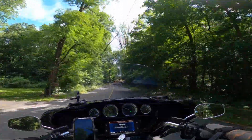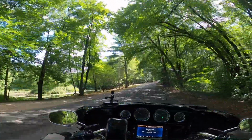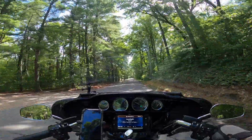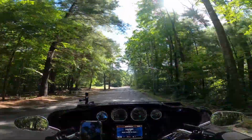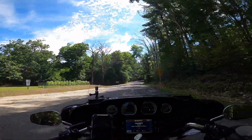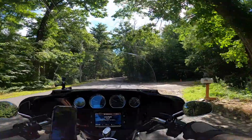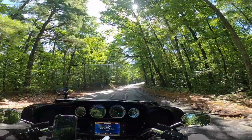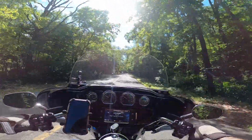And we're now entering the state park. Purgatory Chasm, state reservation. Now, lots of signs that say you must display your parking pass. So I guess we'll go down to the office and see what a parking pass is going to cost.